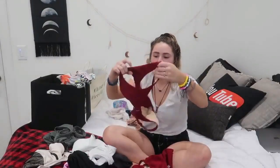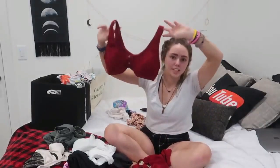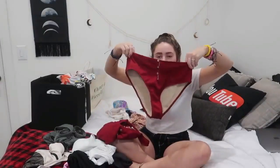This one actually doesn't fit too well, so maybe I'll see if my sister wants it. But this is from Zaful. It's really cute, so I wish it fit well and was more flattering on me, but love the color, love the buttons on it, super high-waisted bottom.